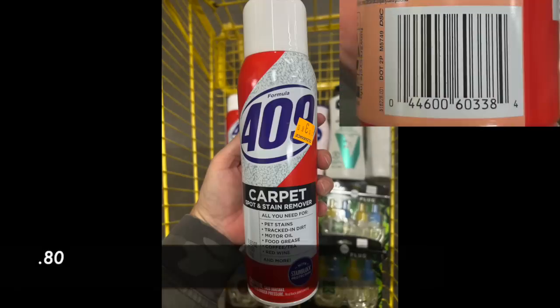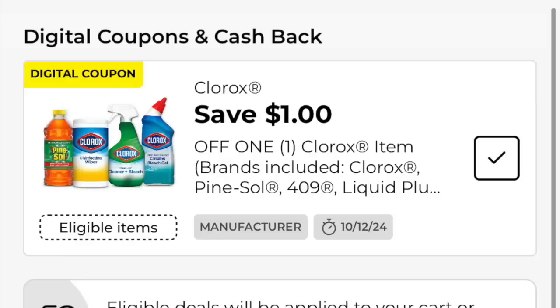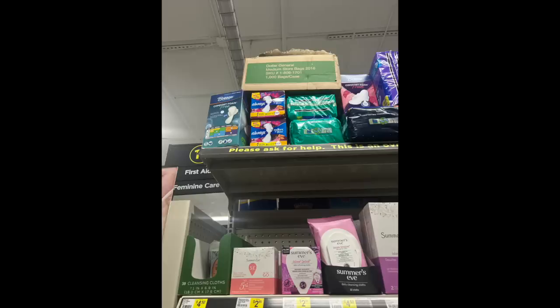Another great deal that I got was on the 409 carpet cleaner. We have a $1 digital coupon that is attaching, so it makes it 80 cents for this can. That's probably upwards of $4 or $5 at Walmart. So I'm really happy about that. I found a couple of those today. And here is the $1 digital. And every store is a little bit different, so don't lose the faith, guys. Sometimes it can be challenging, but it's like hunting for stuff.